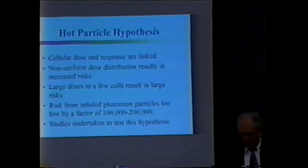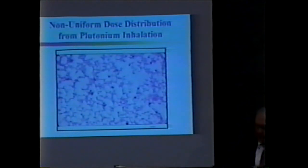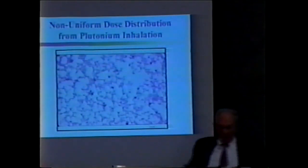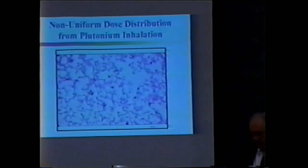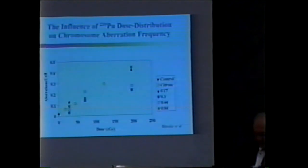And so then we undertook a whole series of studies. This is some plutonium deposit in the lung. You can see these little hot particles in there. The cells sitting next to those particles are getting tremendous radiation doses. The others are getting almost nothing. So we put these different particle sizes in the liver of the Chinese hamster. Then I studied the chromosome aberrations produced in the liver, and the cancer produced in those.